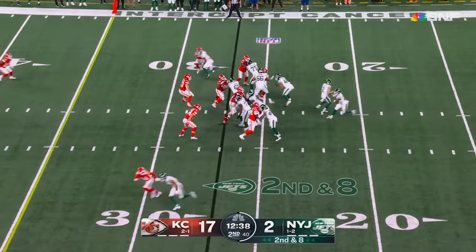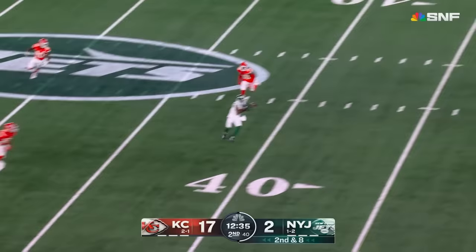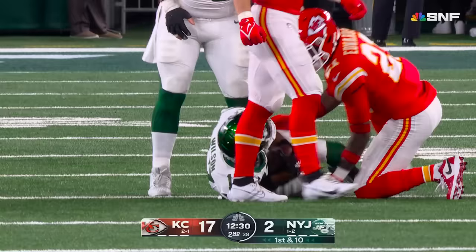To Hall. Zach Wilson throws to Garrett Wilson again. Wilson trying to turn around, but the Chiefs close down on him. He's got it past the 40 and a Jets first down.